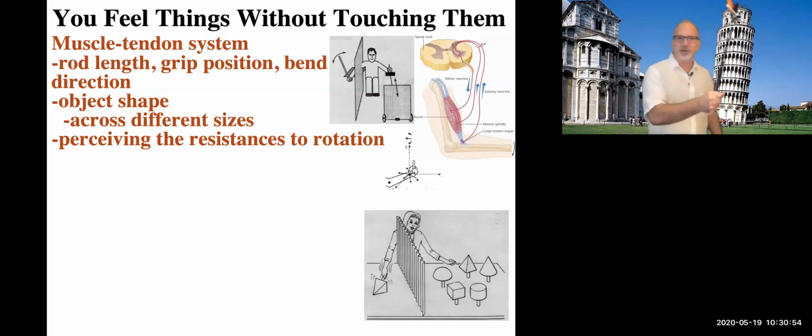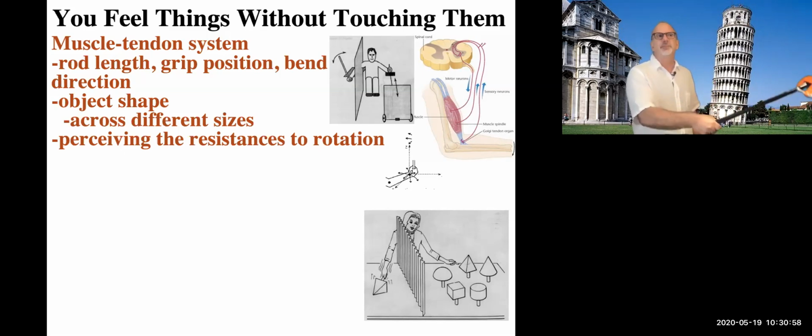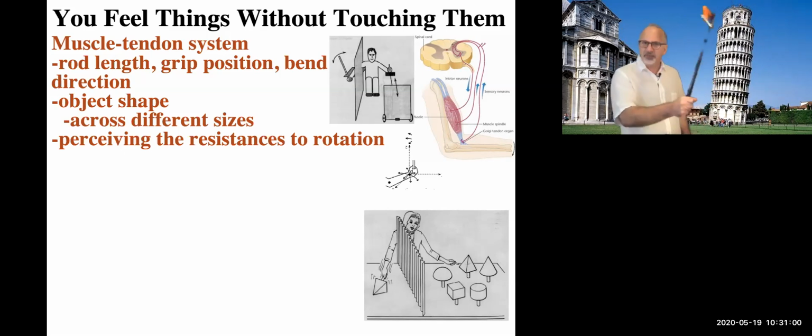As it does that, the little sensors in our muscles and tendons go to the spinal cord and to the brain and say, hey brain, you're shaking something now. You're wielding something that has a certain shape to it. You're not touching that shape with your skin, but based on the way these little deformations occur in your wrist, muscles and tendons, you can tell that type of thing.